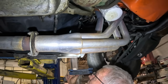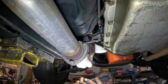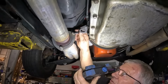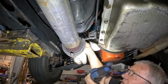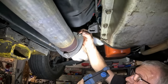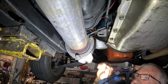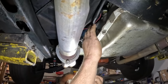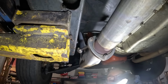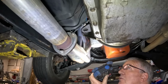Yeah, oh, this is interesting. Okay, looks like it used to be a column change. Here's a shifter linkage that used to go through these two holes, and it carries on up here. Okay, the rod and everything's still here. That'll come right out. Look at that. Okay, it's actually got a floor shift in it. Here's the linkage here, but they've just left this in here. I guess they're just too lazy to take it out, and all it is is a little pin up right at the top here onto the column, and that'll drop out. So we'll get rid of that.